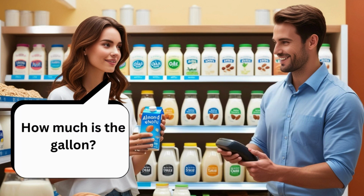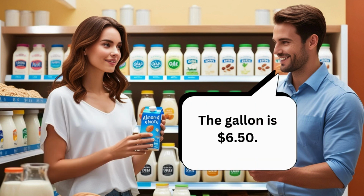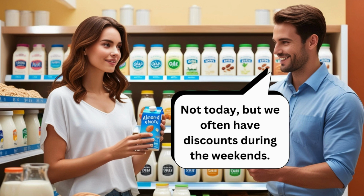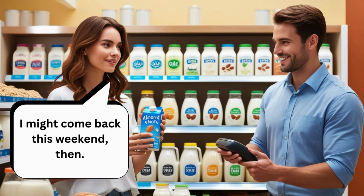How much is the gallon? The gallon is $6.50. That's a bit more than I expected. Is there any sale on it? Not today, but we often have discounts during the weekends. I might come back this weekend then.